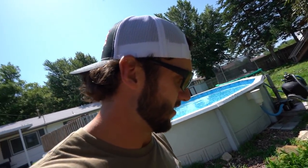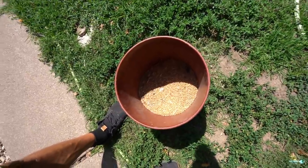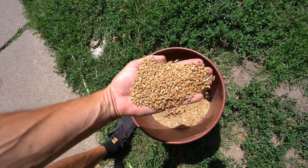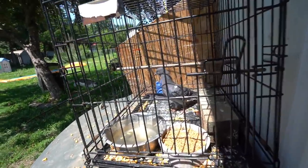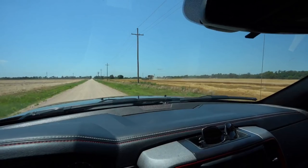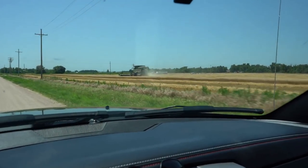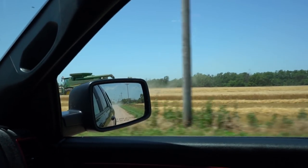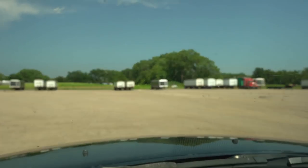Well, back here at the house, and I actually found another spot on the side of the road where someone dumped a bunch more grain. Look at all that good old yummy wheat we got. But we already put some in here for old Clark. What do you think, dude? You like it? Well, we're headed back to the truck stop, and like I said, they are cutting the wheat today, boys.